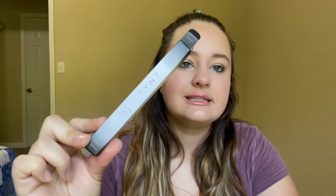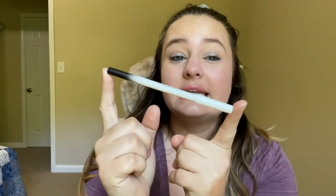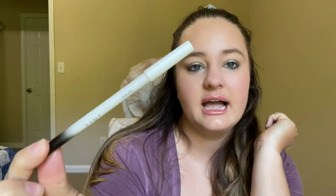The next and last makeup product that we got was this TYMT Haze Smoky Eye Pencil, and it's the black one. And this is what it looks like. It's just a black pencil liner. It is, oh, she's biting my hair.